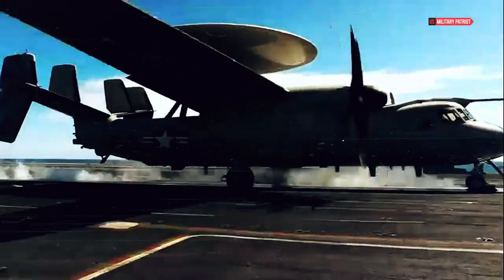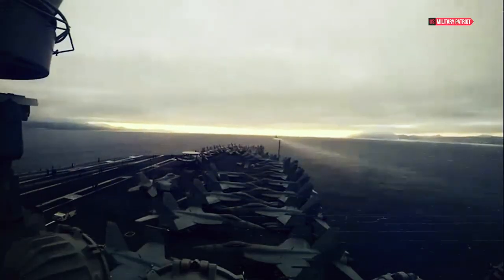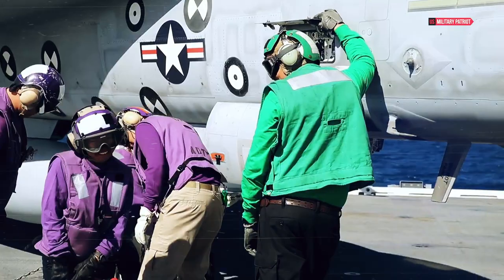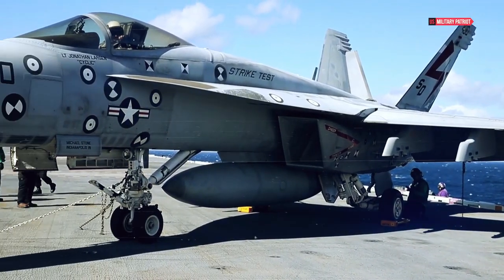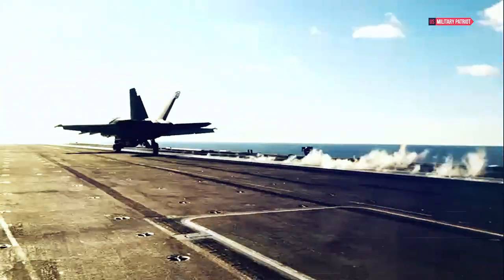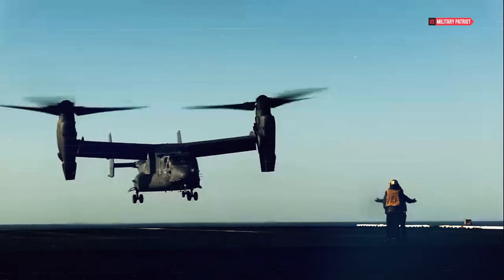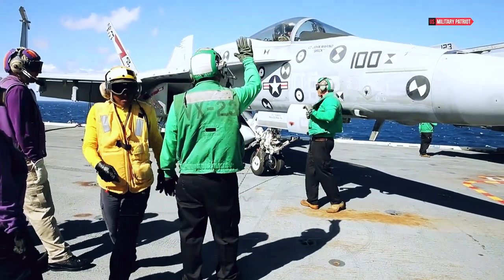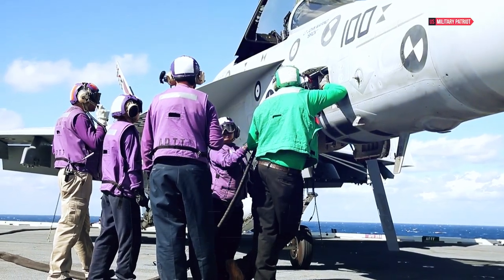After completing their missions, aircraft return to the carrier for recovery. This involves landing on the relatively small landing area of the carrier deck, often assisted by arresting wires that help decelerate the aircraft. Once landed, aircraft are quickly moved to designated areas on the flight deck using a complex system of aircraft elevators, tractors, and crews. This process is critical for clearing the landing area for subsequent landings and launching operations.